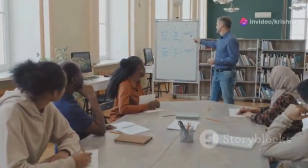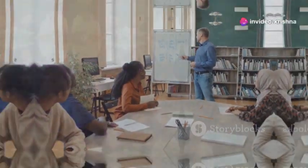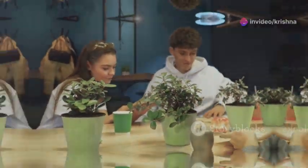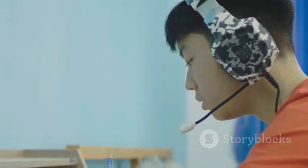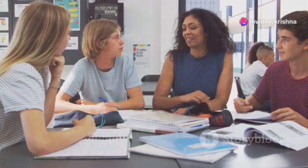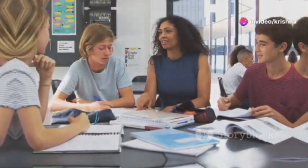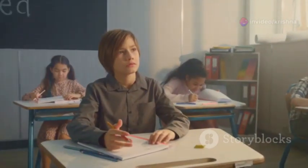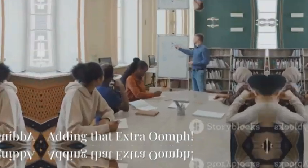Now let's talk about verb plus preposition collocations. These little guys are like 2 peas in a pod. You rarely find one without the other. For instance, you depend on someone, not depend from someone. You listen to music, not listen at music. And when you're on the same page as someone, you agree with them, not agree to them. These prepositions are key to using the verb correctly, so pay close attention to them. Don't let those pesky prepositions trip you up.